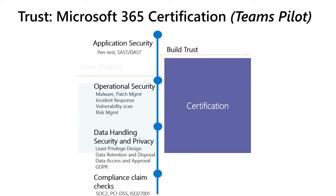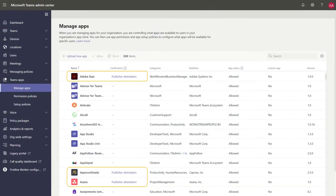And then lastly, the compliance check claim. So a lot of companies are SOC 2 compliant, or they may be compliant with PCI DSS or ISO 27001. But are they really? And when did you get your attestation? And can we actually see the report? Now those reports are usually confidential, maybe shared with customers, but we verify that they exist. And so that's what we do for app certification. And this week we announced the pilot result of this, and you'll see the names of them as well.